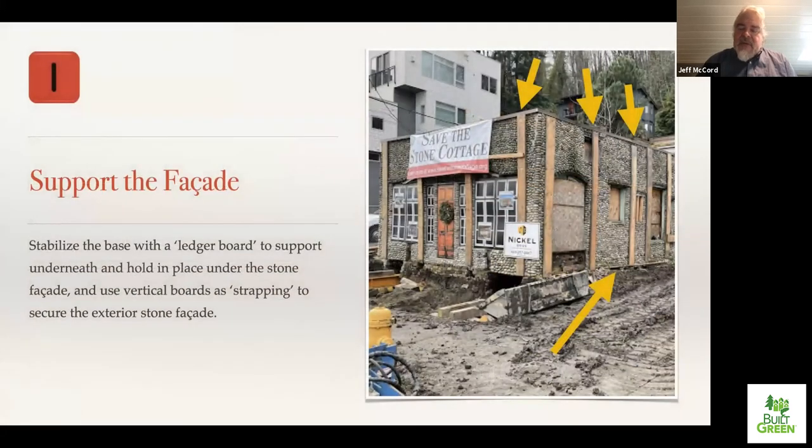So to do this, of course, it's a stone facade, and that's a little unusual, but Nickel Brothers did some strapping of 2x12s around the perimeter to help hold the stone in place. There are also ledger boards that are put along the base to support the base of the stone. In the actual move, I'm sure the burning question is, did any of the stone fall off? Literally only about 2 or 3 stones from the bottom came off as it was coming off the site. And other than that, everything held together.